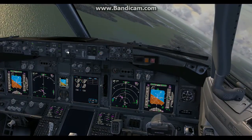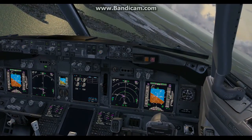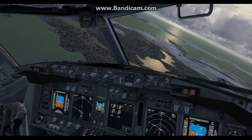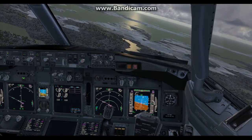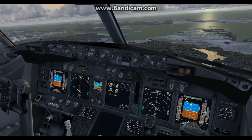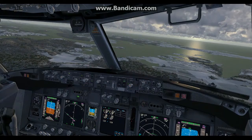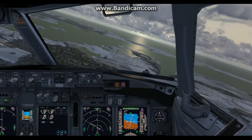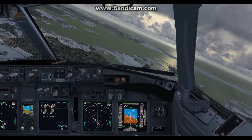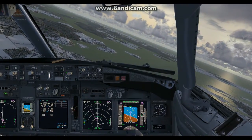Thousand to go. We have the airport in sight. Flaps 1. 1,000 to go. Flaps 5. Cabin crew, take your seats. Flaps 5. Localizer alive.